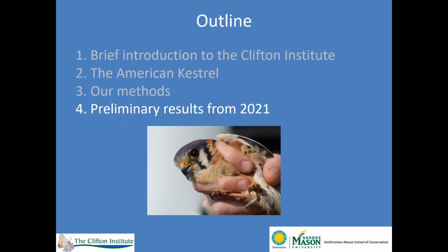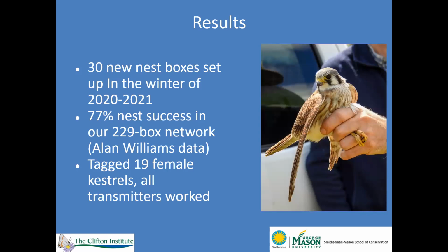Okay, and now to the results. Last season, we were able to set up around 30 new nest boxes, and most of those ended up being occupied. And we had 77% nest success in our 229 box network. So really high nest success. This actually is pretty similar to the numbers seen nationwide in Kestrel nest box programs. Around 70% are successful and around 50% are occupied.